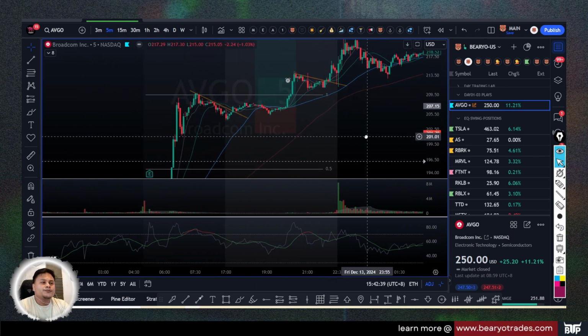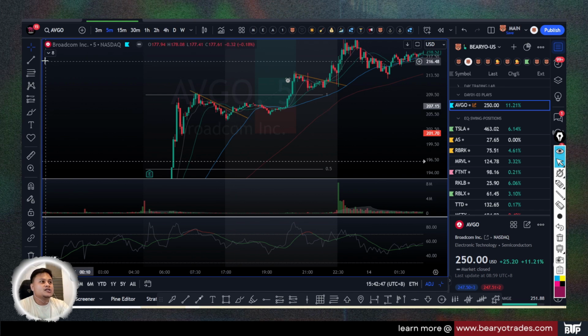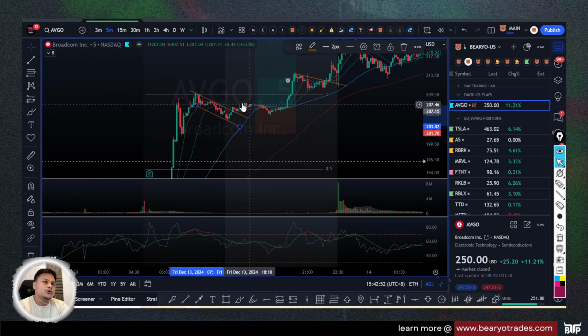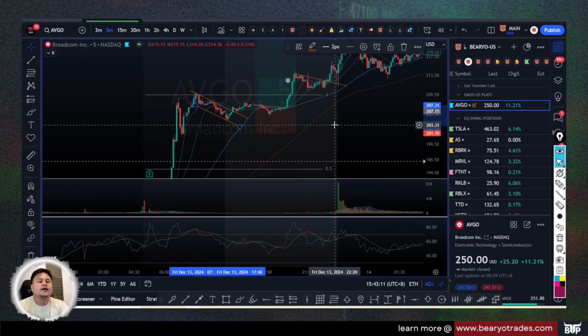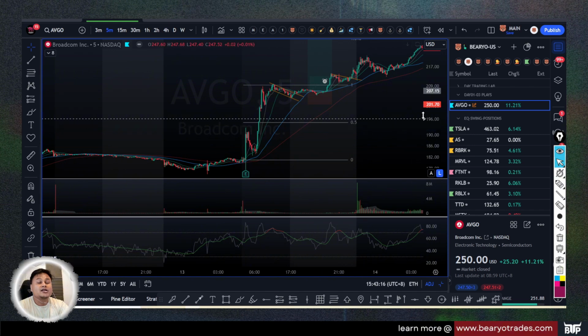When it reclaimed the 20 SMA line on the 5-minute time frame and broke out of this channel, I waited for a coil, a mini coil or an established coil at the 50-day moving average area. It went below the 50 SMA line on the 5-minute time frame. I entered at 207 and gave the stock breathing room, with a stop at the $202 area and a target at the $230 area as my initial target.